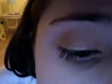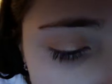So, this is $8.95, in black. This is what my lashes look like. I had no mascara on before this, just to let you guys know. So, that's what they look like now. I really like this. I just used it once, but I really, really like it. That's what it looks like. So, yeah.